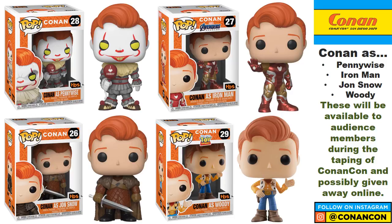I think this is a good mix of characters. I understand the choices here. I think Pennywise stands out the most because of the face paint, so it just makes it look more distinct. I definitely understand them doing him as Iron Man because of the events of Endgame. But I think him as Thanos would have been amazing to see, with the purple skin, and even the chin would have been pretty cool to see. But again, I understand the choices that are made here.